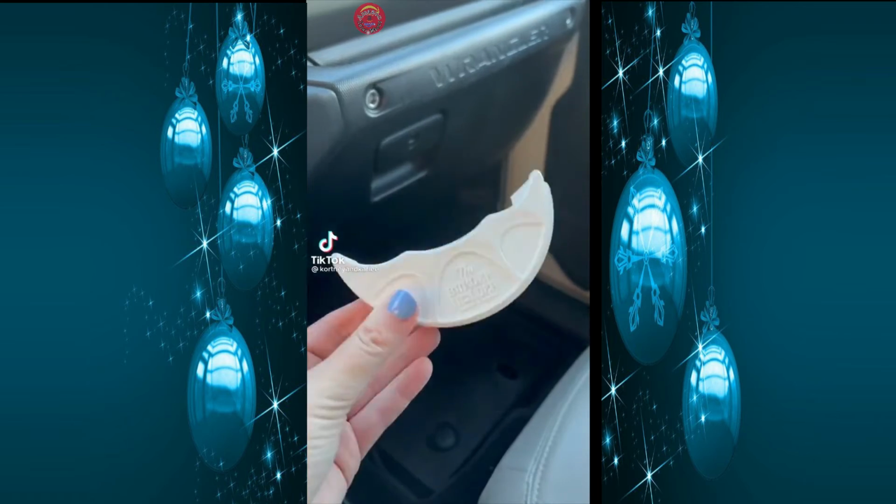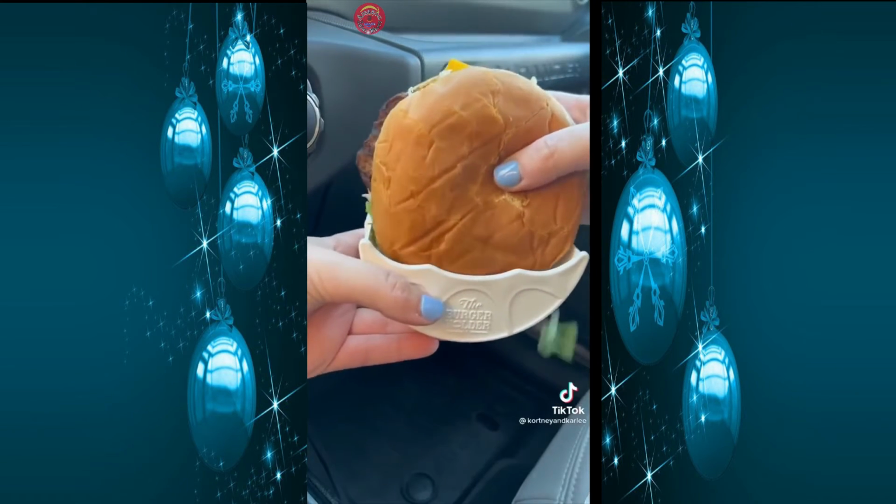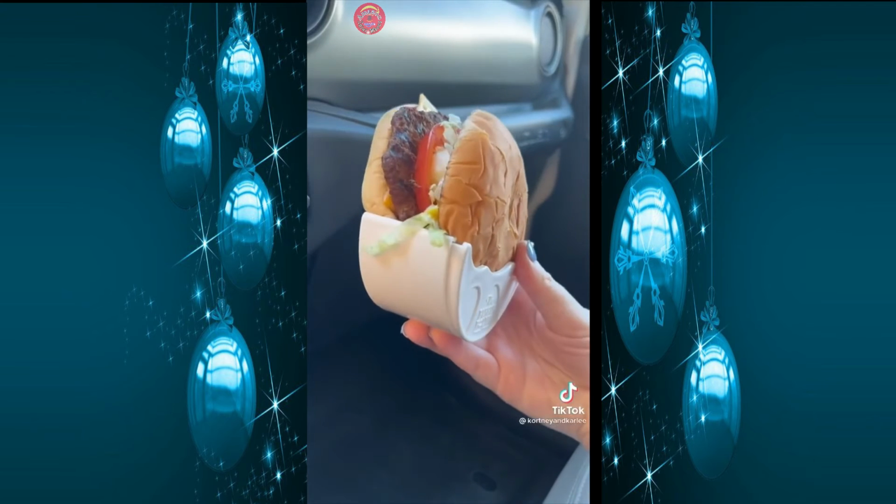This is the burger holder. It is adjustable to fit any size hamburger. This gadget is perfect for keeping your burger together, mess-free, and eating when on the go.